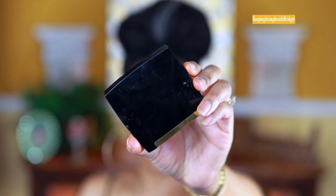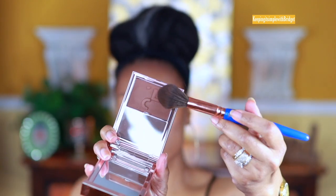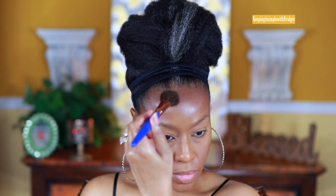All right, next I'm going to go in with my Lancome Dual Finish Powder Foundation. This is a full coverage powder foundation, and I like using it because it does allow you to get a fuller coverage without looking cakey and creasy. I am applying the foundation under my eyes, but please, if you have dry under eyes, skip this step. Now I'm going to bronze up my face using my Patrick Ta bronzer.